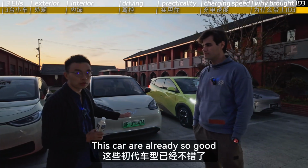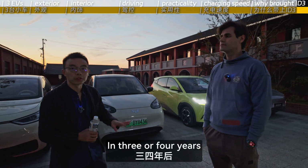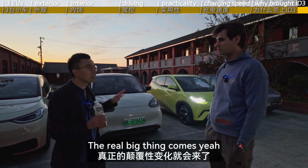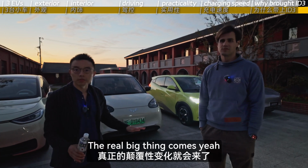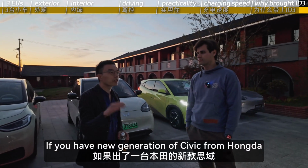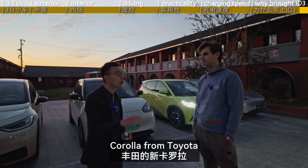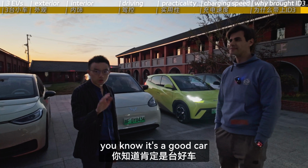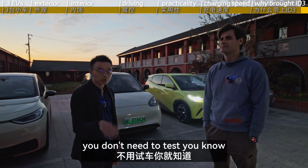These cars are already so good. In 3 or 4 years, when their next generation comes, the real big thing comes. True. For the last several years, if you have a new generation of Civic from Honda, Corolla from Toyota, Golf from Volkswagen, you know it's a good car. You don't need to test. You just know it.